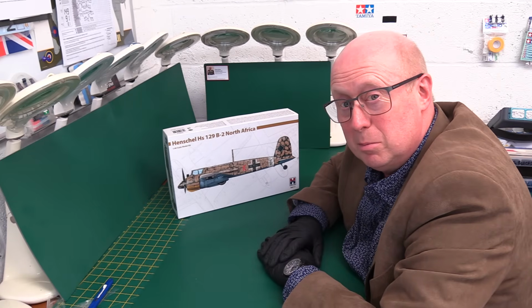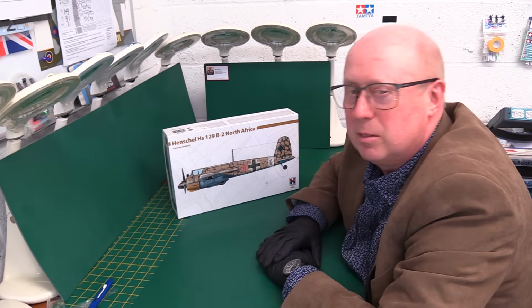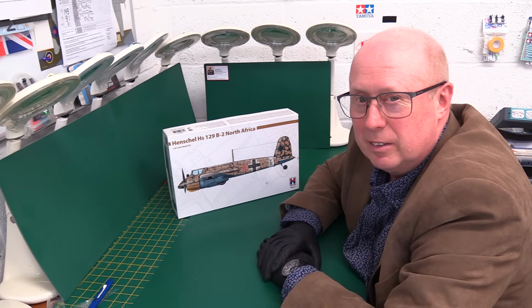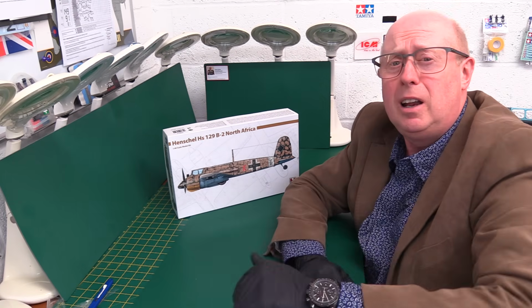But we'll have a look at them side by side when that comes to pass and we've got that new kit to compare it to. And we'll see how we get on then. So there we go, 9.5 out of 10 from me.